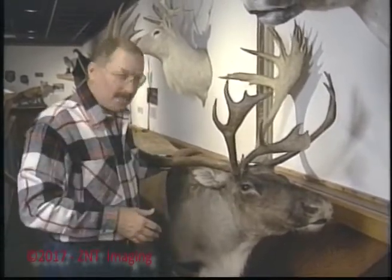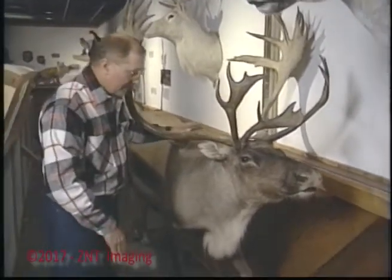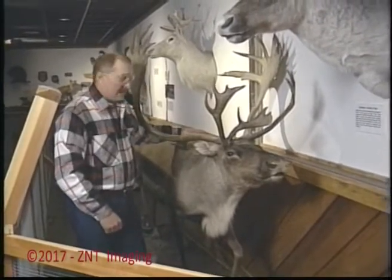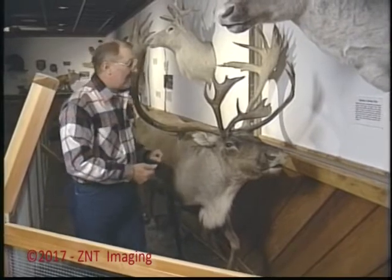But look at the size of a caribou. Isn't this something else? I mean, this is up on a pedestal here in the museum, whole 4 inches off the ground or so, but still, you see it's much larger than a deer. This is a big bull caribou that was taken in Alaska.